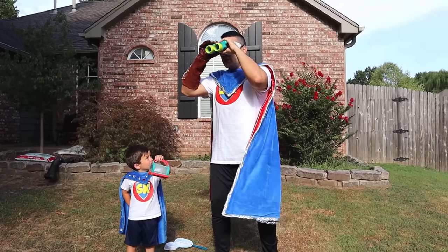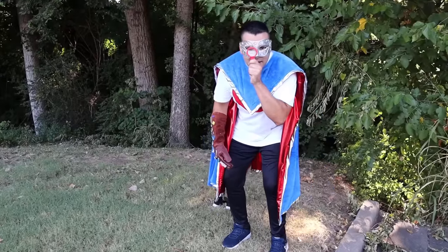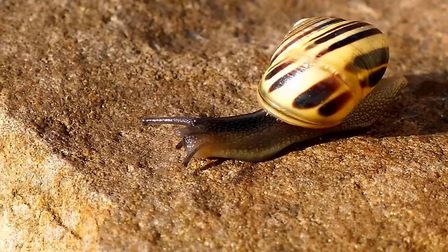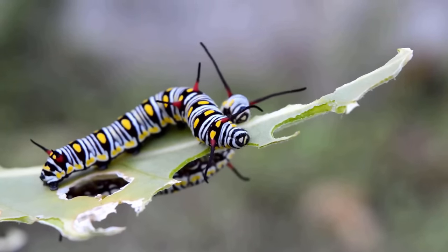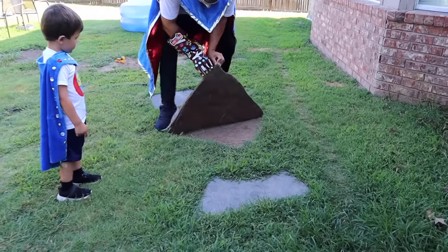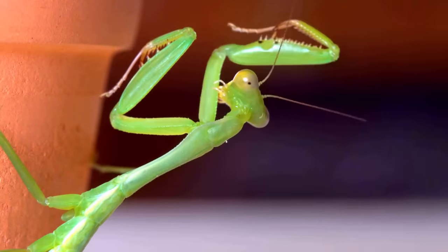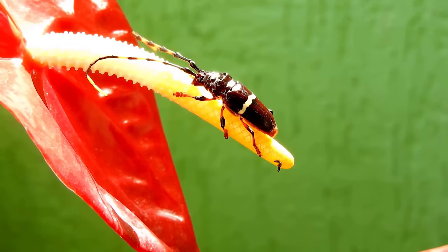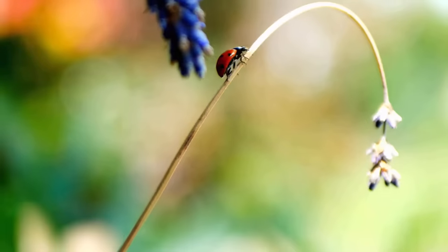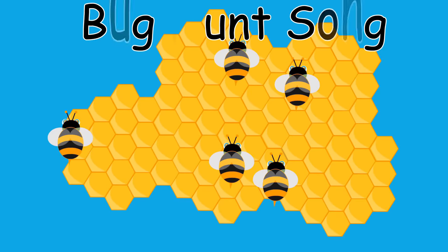I'm on a bug hunt, looking around. What do you see under that rock or tree? Let's keep searching, it's a bug's life for me. Bug, bug, bug! I'm on a bug hunt, looking around. What do you see under that rock or tree? Let's keep searching, it's a bug's life for me. Bug, bug, bug! We love bug hunts.